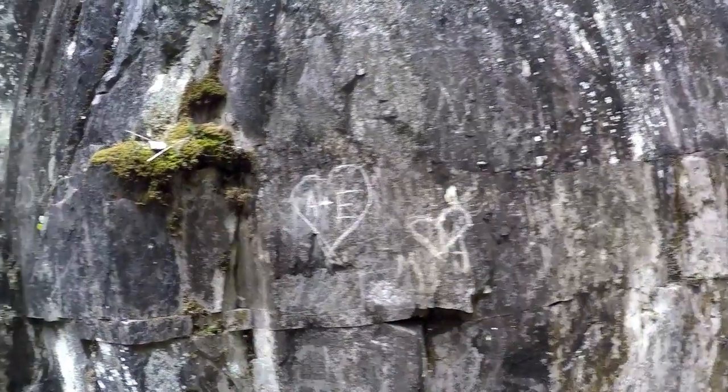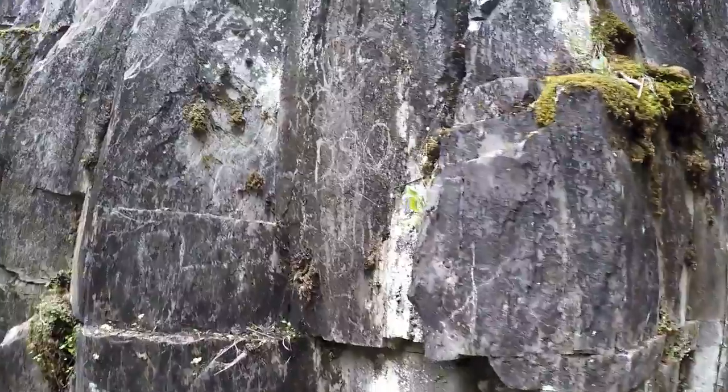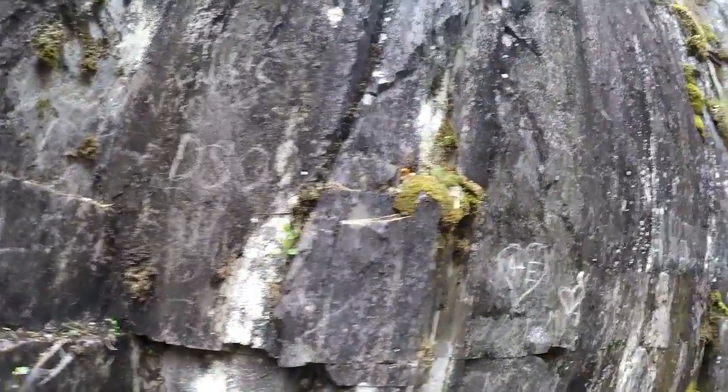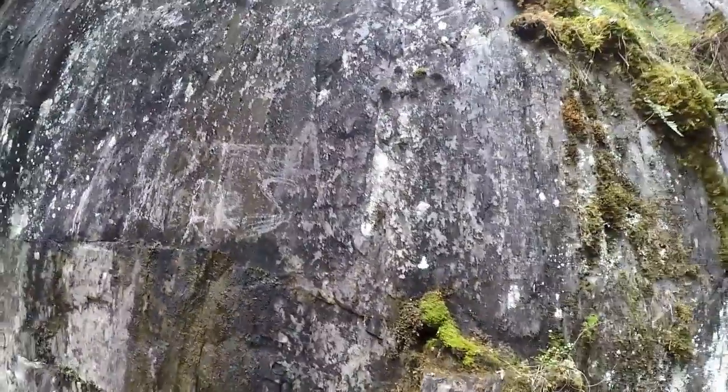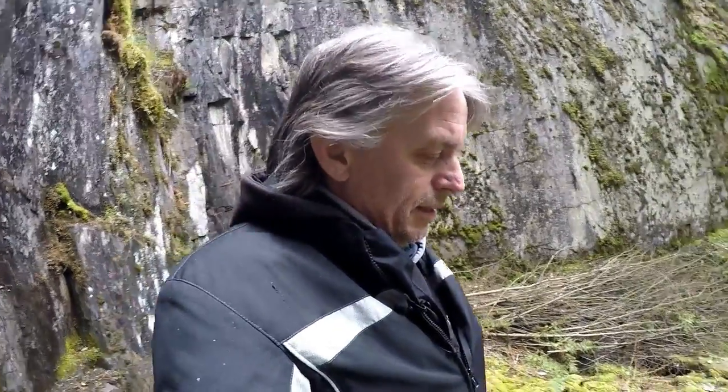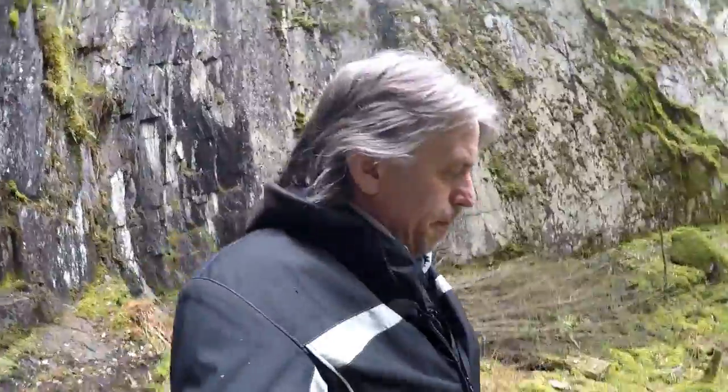Obviously you can't go anywhere without finding graffiti and people making marks. It's like if you haven't made a mark somewhere, you never existed. You know, like the Vikings, they made their runes, and till now when people are painting graffiti, I don't know if I have a mark anywhere.